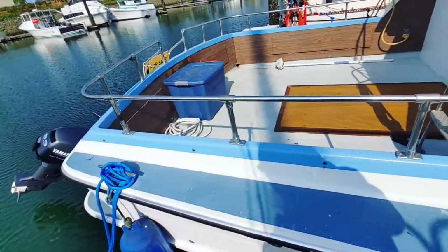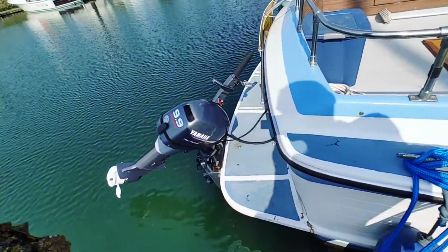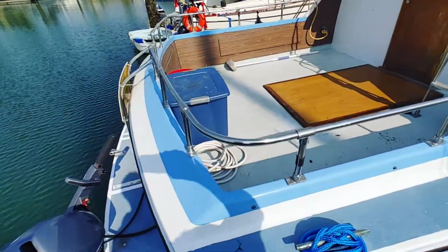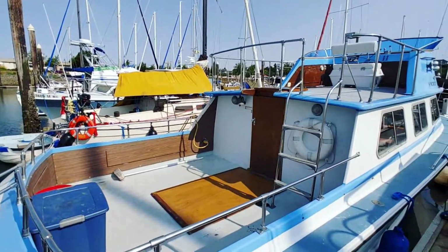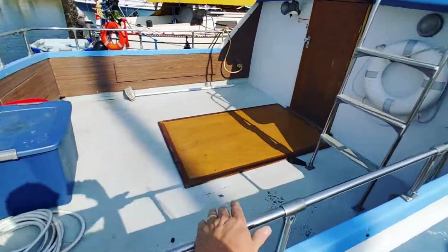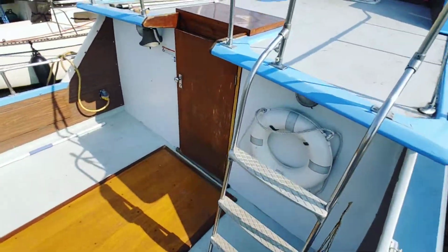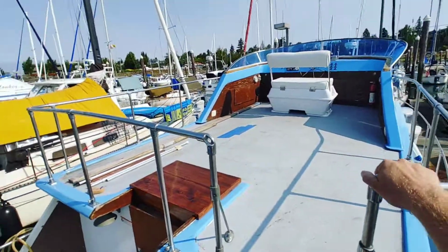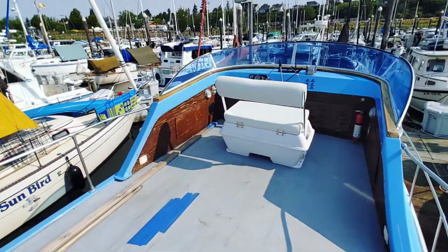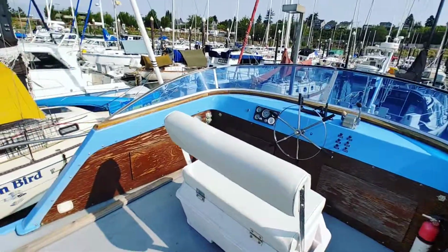I think where this boat really holds its value, as you can see, it has a kicker on the back that it comes with. Fantastic swim step. Massive, massive fishing deck. Hop aboard here. Jump up to the bridge, which is also of an extended size. I really do love the platform layout of this boat.